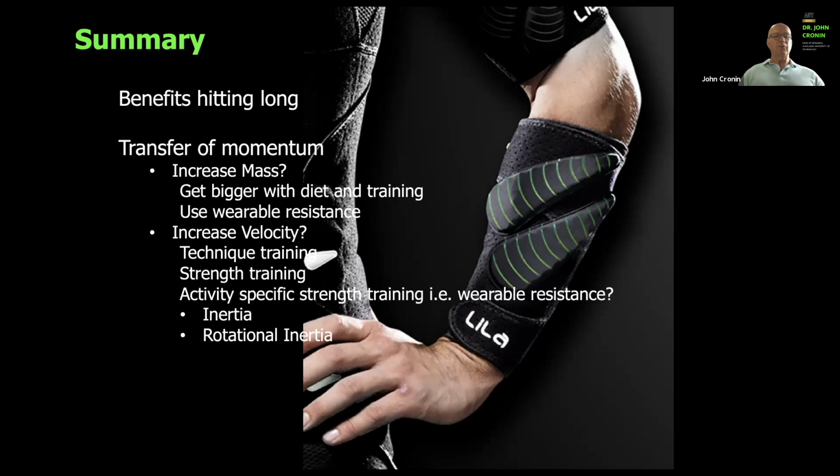Otherwise, do some strength training. And I think one of the best forms of activity-specific strength training is the use of wearable resistance, where concepts of inertia and rotational inertia help us understand how to strength train the golf athlete.